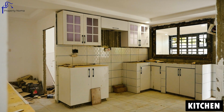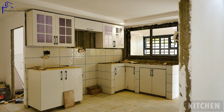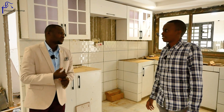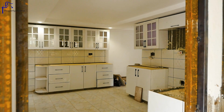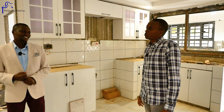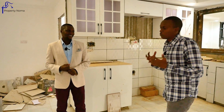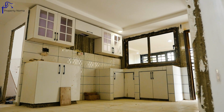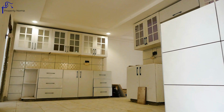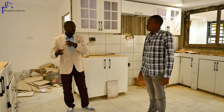Now, kitchen, this is how it is. It's one of those rooms that you take time to finish, because it has a lot of observations, a lot of personal preferences. Also, some of the things that you finish up with, you want to put in very early to avoid breakages, because there is movement of people.